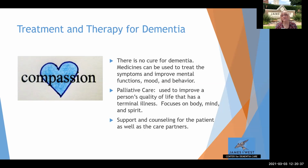Another thing that everybody who has dementia, we focus on palliative care. And palliative care is comfort care. Making sure that we have quality of life, because we have a terminal illness. Somebody has dementia, that's a terminal illness. That doesn't mean it's time to go on hospice right away. But keep in mind also, hospice doesn't mean that they're dying tomorrow. Hospice means we think they have 6 months or less. And so many folks are afraid of that word hospice.